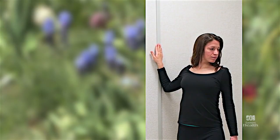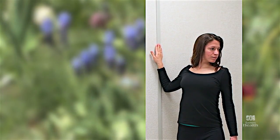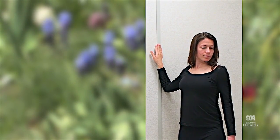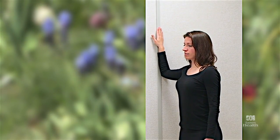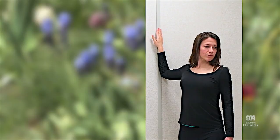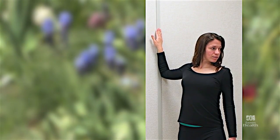The further up the wall you reach your arm, the more you'll feel the stretch in the lower part of the shoulder. If you're out to the side, you'll feel it in the middle of the shoulder, and if you're lower on the wall, you'll feel it in the upper part of your shoulder. Keep breathing as you do this exercise, focusing on the breathing out.